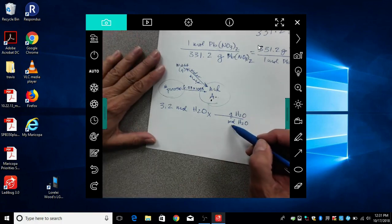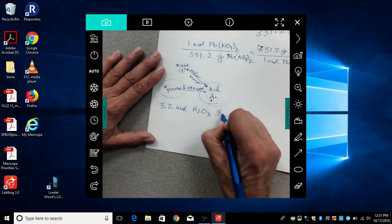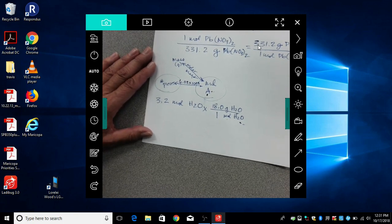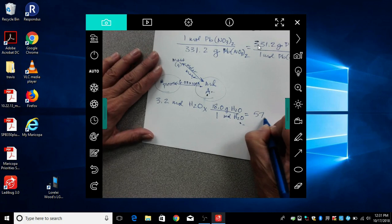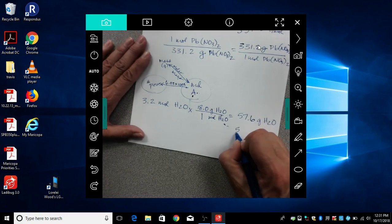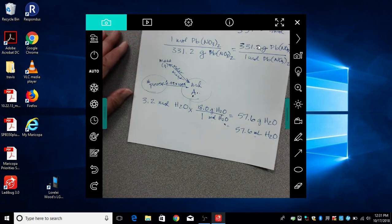Whenever you're going from moles to anything else, 1 mole always goes in front of moles. In a mole of water, how much does that weigh? 18 grams. We just figured that out. Now, on my calculator, am I going to multiply or divide 3.2 by 18? I'm going to multiply. So what is 3.2 times 18? 57.6. And what are my units in substance here? Grams of H2O, which is also 57.6 milliliters of H2O. And that only works for water.